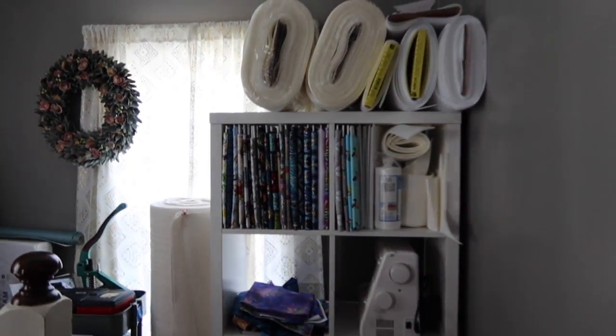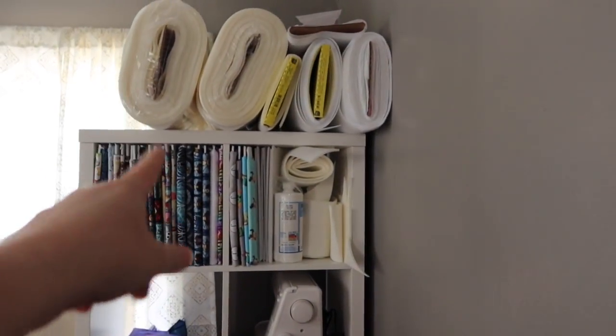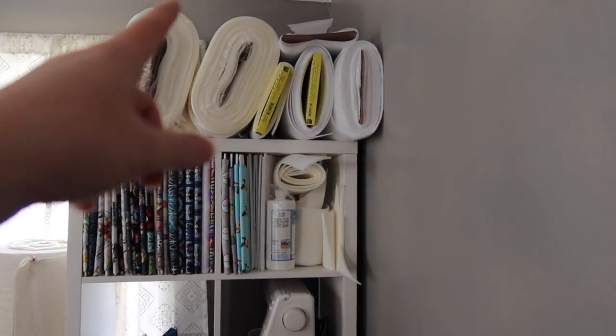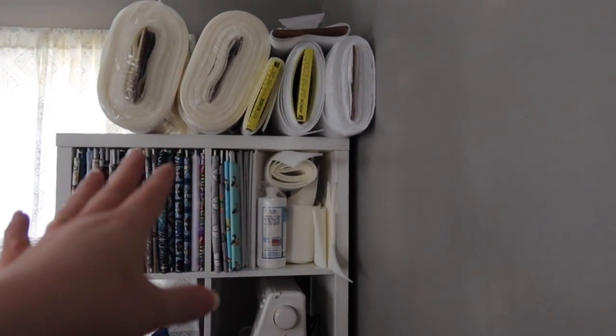Alright guys, so I've got to talk low. My husband works nights and he is sleeping right now, but I wanted to show you the finished product so that I can get this video out. Originally I wanted to take that sewing machine and put it up there, but then I bought all of this foam. So she's going right there for right now until some of this gets used.